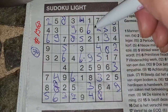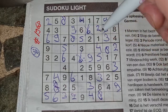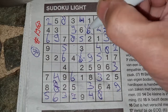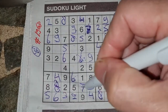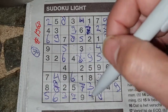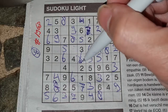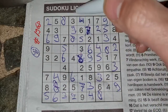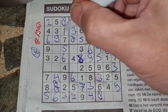This mistake of the 6. Ah, here we have a 6. So this is not correct. So we have 1, 2, 3, 4, 5, 6. This should be a 7. This should be a 1, 2, 3, 4, 5, a 6. This should be a 1. This should be an 8. Correction. 1 and 7 are missing. This is a 1.